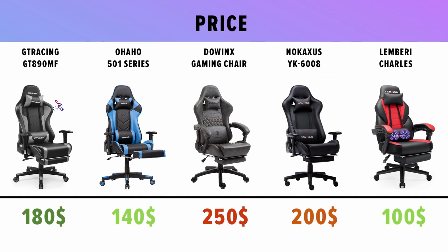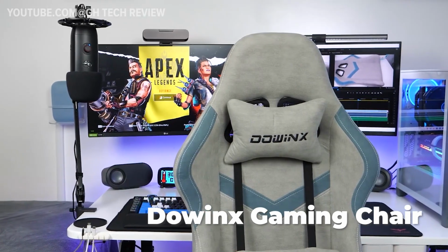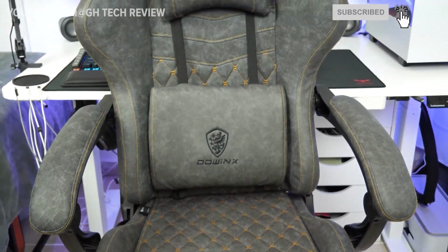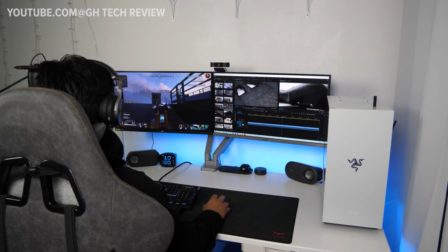And the last parameter we'll consider is, of course, the price. The range varies greatly, so everyone can find a model to fit their budget, but we wouldn't advise overpaying for a model from No Caxis, because it's not much better than Oahu or Lembry. And if we don't look at the budget, we would choose the Dowings gaming chair if we were you, because the model has virtually no disadvantages, and it also looks very stylish. The only disadvantage worth highlighting is the lack of built-in speakers, but if you have cool gaming headphones, you won't need this feature.